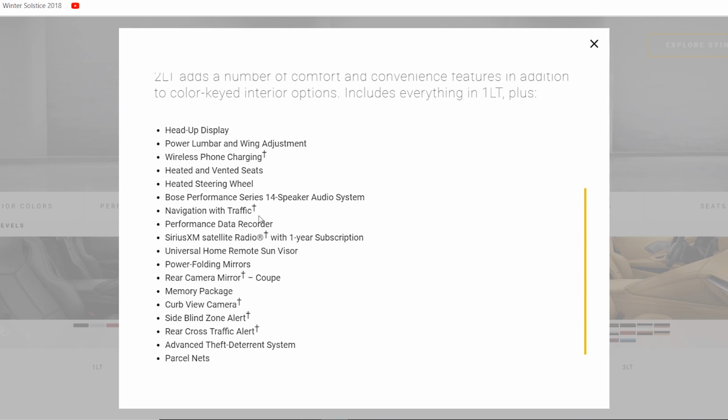A lot of this is nice, but I'm not seeing anything that's crazy. I do like curb view camera. That's going to be a big one. Side blind zone alert, rear cross traffic alert. These are definitely things that are going to be a nice addition because they just help as you're driving the car, just be a little bit more aware around you.